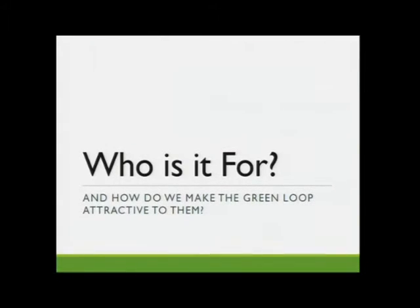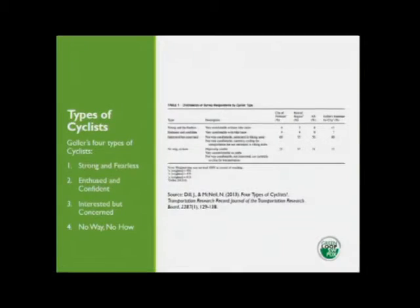So this leads us to the question of, who are we making this facility for? To evaluate this, we really looked at Roger Geller's four types of cyclists. Now, if you're not familiar with these four types of cyclists, there's the strong and fearless group. This is the group, they'll take the lane. They don't really feel a need for any additional infrastructure. They're pretty confident, pretty comfortable in just about any condition. The next group is the enthused and confident group. This group would prefer infrastructure, but is okay taking the lane or navigating a difficult connection between existing facilities.